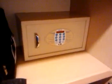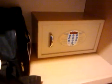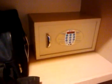Third cabinet, got some shelving, some more room for clothes, a personal safe where I put my passport, my wallet, my cash, which you do not need on the ship. Empty luggage.